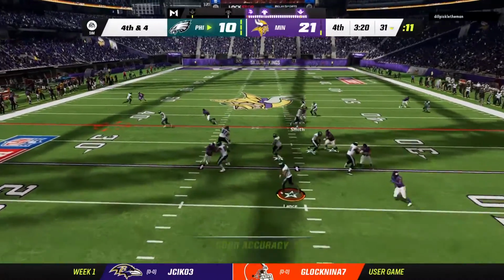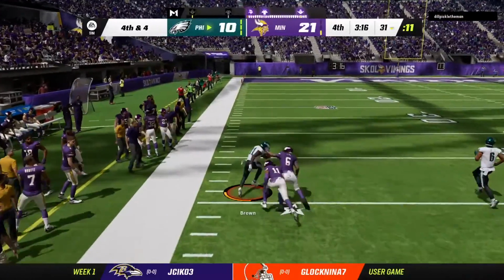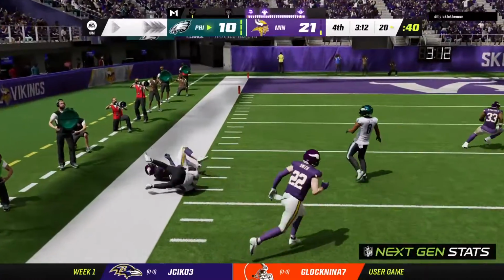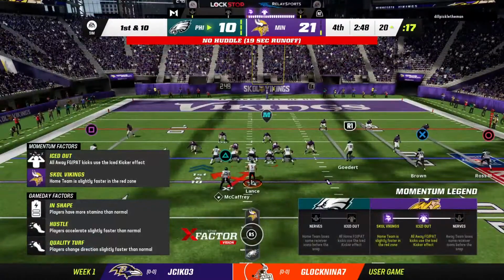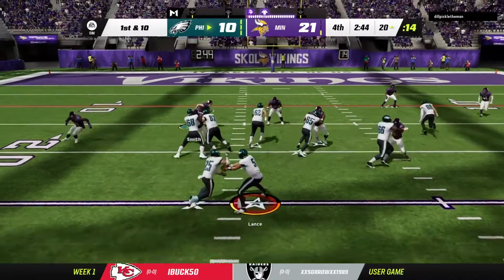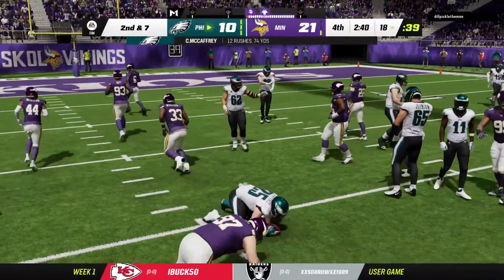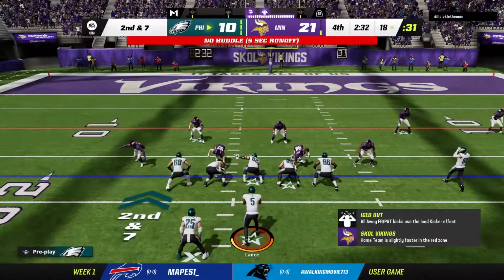Desperation time here. Lance. Man open left side is Brown. Finding room at midfield. And some room to maneuver. Still going. And he'll be marked down right at the 20-yard line. So a big play as it gets him all the way down to the 20 now for 1st and 10. Up the gut, McCaffrey. Not quite the success they had last play. This one goes for 3 yards.